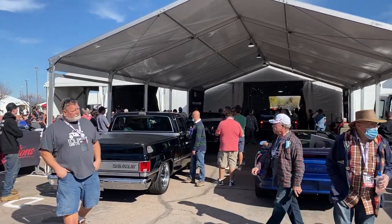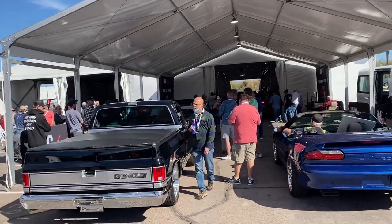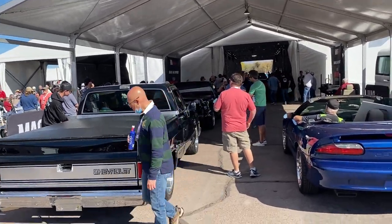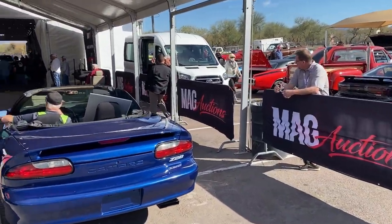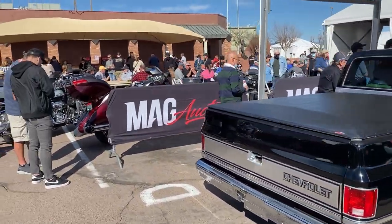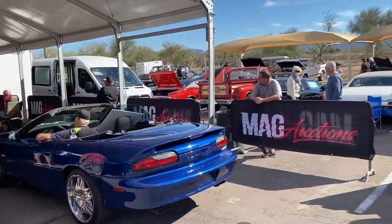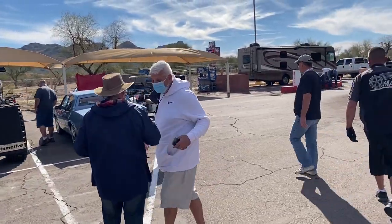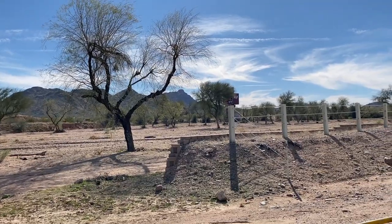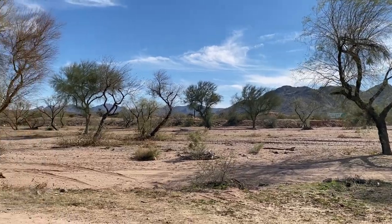All right, we're at the MAG auction in Fort McDowell at the Wekopa Casino Resort. Got a big turnout, so we're gonna take a look, if we can find. And we'll start at the beginning over here. Beautiful day, by the way. Great scenery out here in the desert.